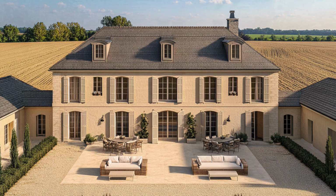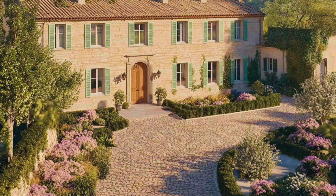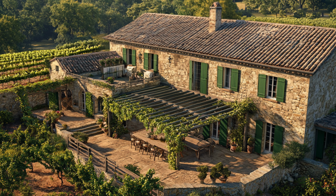Each home feels like a slice of history, blending tradition with a sense of understated luxury. The timeless beauty of these structures invites you to imagine what it's like to call them home. Let's explore their stunning exteriors together.